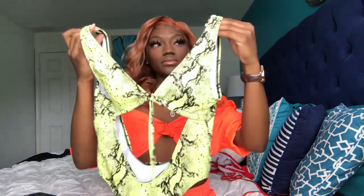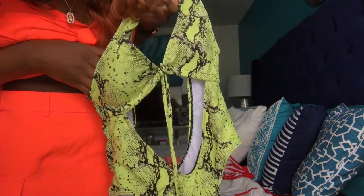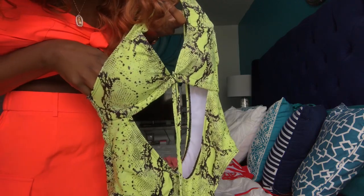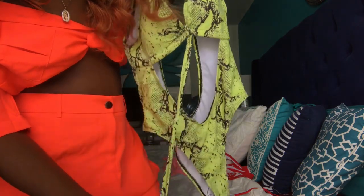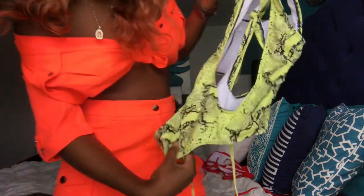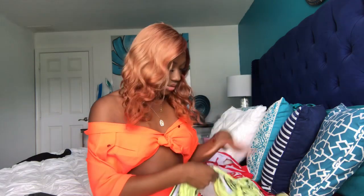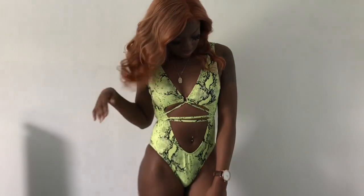So this is how this one looks. Let me see if I can show you guys the color. It's snake print as well, so that's really cute. This one is kind of cheeky, so it doesn't cover up much of your butt, but you know, you're trying to be Tatiana's this summer. I'm just kidding.